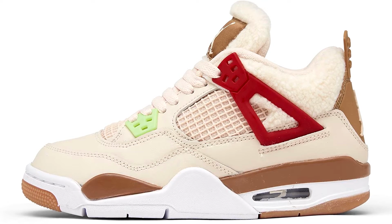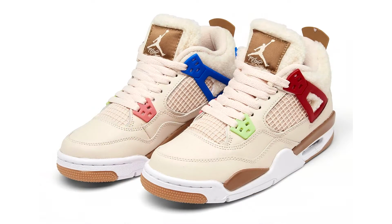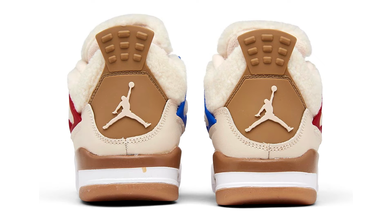Continuing our trend with the women's slash GS sizing exclusive sneakers, we have the Air Jordan 4 Where the Wild Things Are. I honestly think these sneakers are an abomination. They make my eyes hurt to look at, but I'm obviously not the target demographic. This is a kid's sneaker. Retail price is going to be $150 US. Very high up there for a sneaker, which I have no intention to ever look at once again after we do this video.